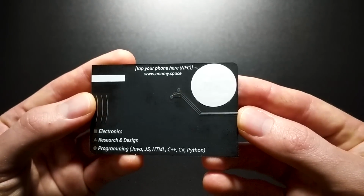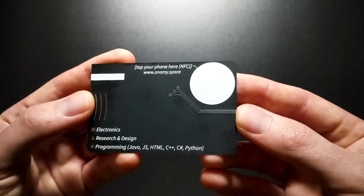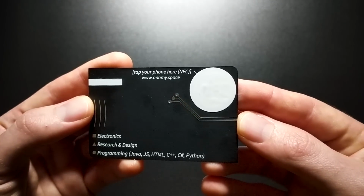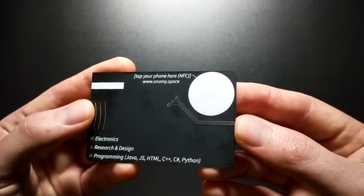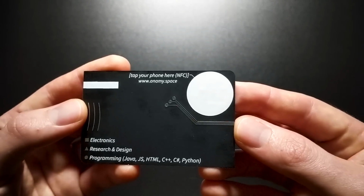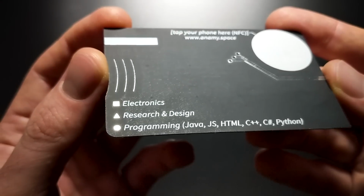Also, quick caveat, although NFC tags are really ubiquitous these days, and nearly every smartphone made in the past few years can communicate with them, iPhones before the iPhone 6 can't. Oh, and these tags are also fully reprogrammable with your phone, so if you ever want to change them to something else, you can. Continuing on the underside, there is a list of your 3 most prominent skills.